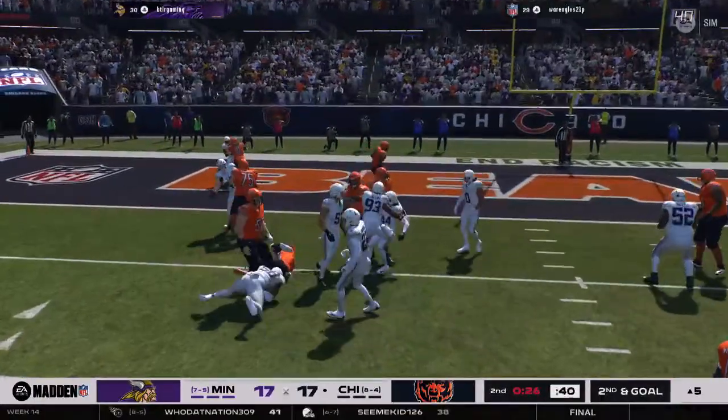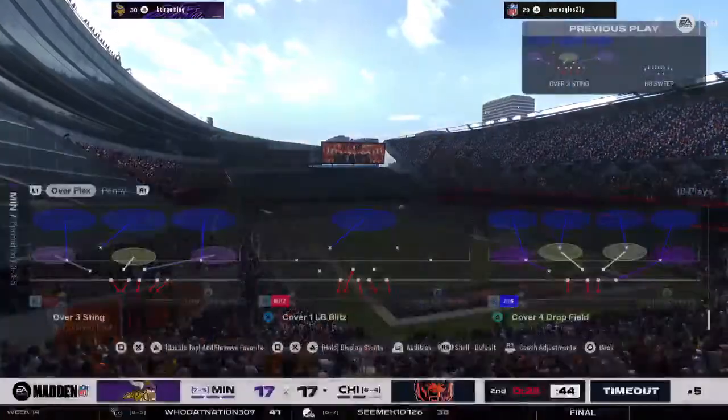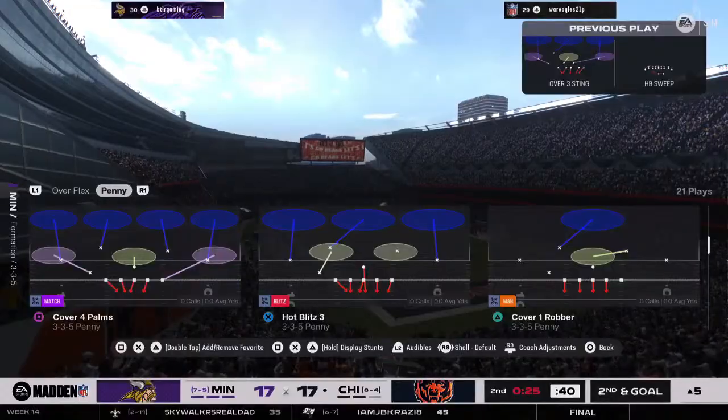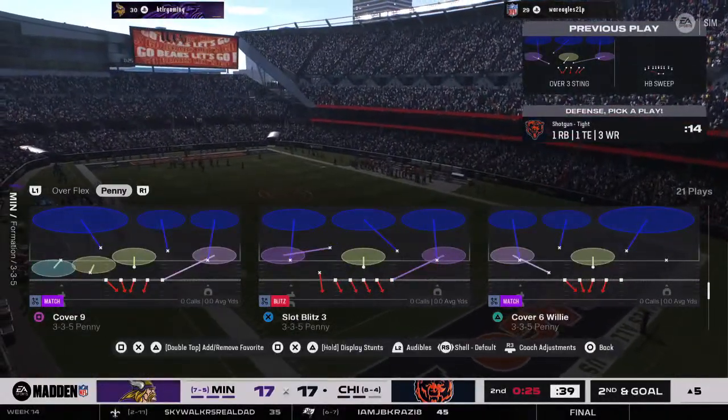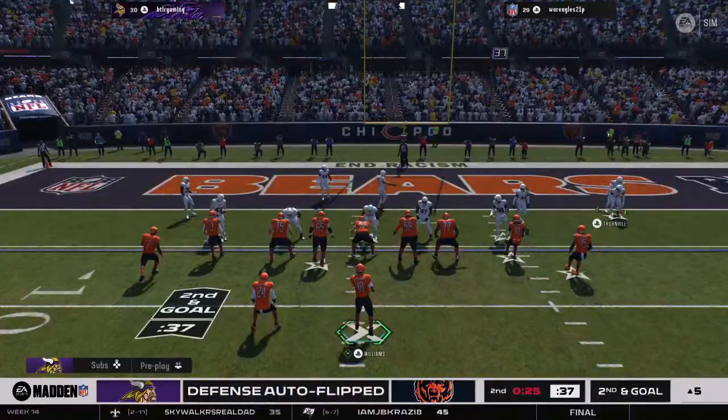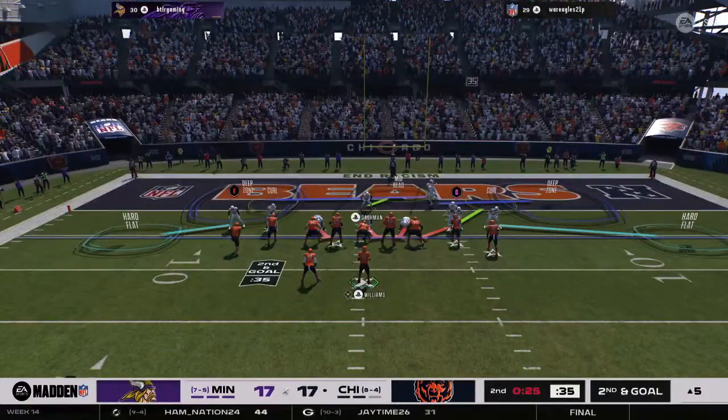From the gun, here's a handoff. How about this? He can't even get past the line of scrimmage. No challenge for the end zone here. The Bears decide to call their first timeout. They'll have two left to work with before halftime. After the loss, it's second and goal from the 5.